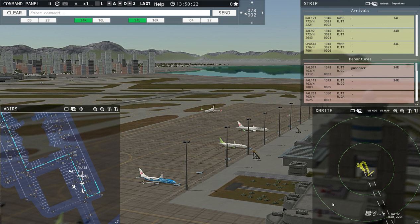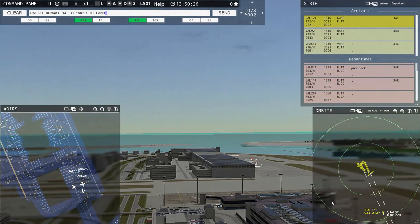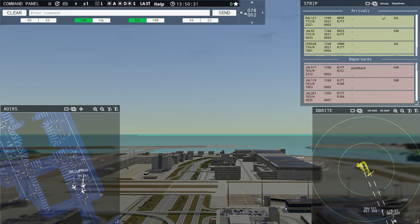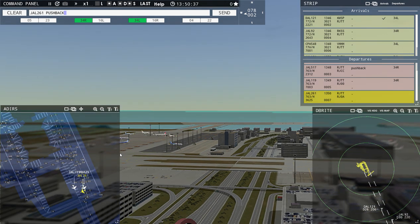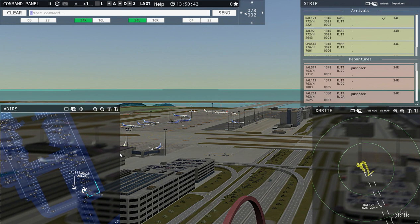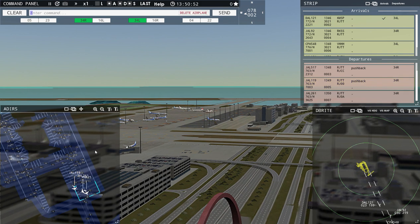Alright, let's get our first arrival in here. Delta 121, runway 34 left, clear to land. Runway 34 left cleared to land Delta 121. Tower, Japan Air 164 with you runway 34 left. Japan Air 261, pushback approved, expect runway 34 right. Ground, 34 right pushback approved. Japan Air 261. Ground, Japan Air 119er ready to taxi. Japan Air 119er, continue taxi. Continue taxi Japan Air 119er.